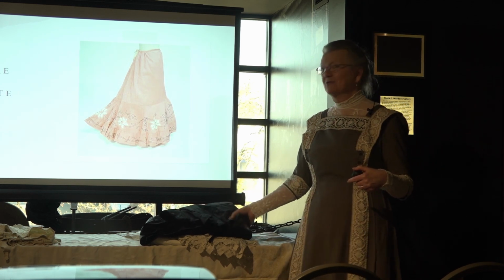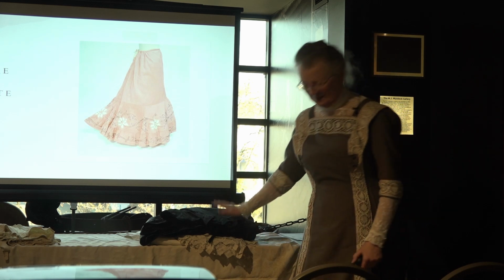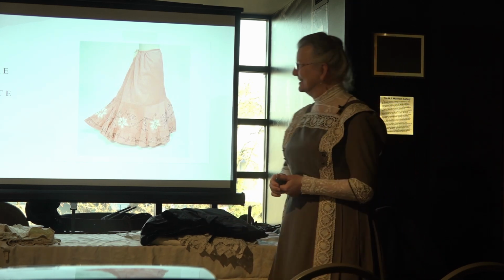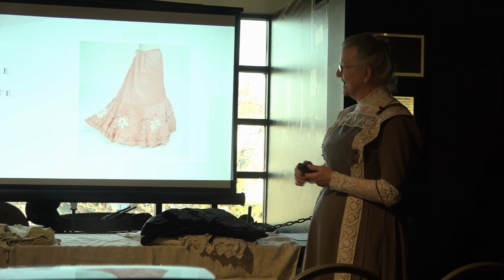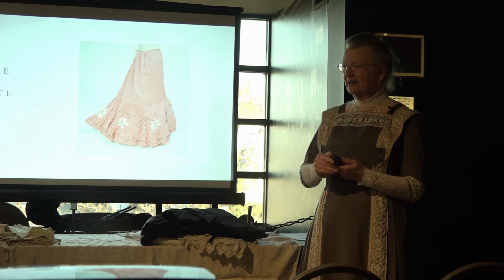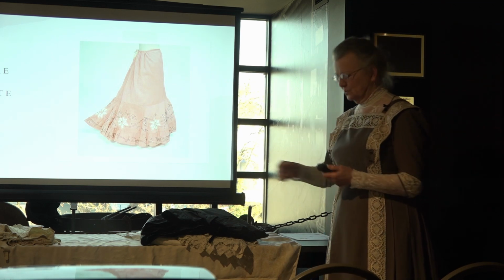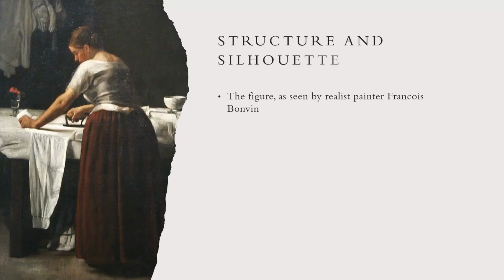People know when I walk in the room, oh, are you wearing a silk petticoat? So there is, even in modern times, something very gratifying about it. So that's another way of getting the skirt to be flared and getting that luscious swirl now.